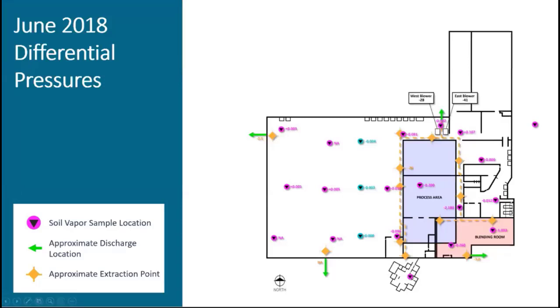This shows how the layout is. The west blower runs at 28 inches of water vacuum, the east blower at 41. And then these are the associated differential pressures that we measured in June of 2018. You can see for the most part, we've got some pretty good vacuums. Some places we don't. This is under positive pressure because there's probably some portion of the building itself that interferes with the vacuum propagation. This is where all the process area is, so there's probably some very large concrete structures underneath there to hold everything up. But we were pretty happy with this distribution.